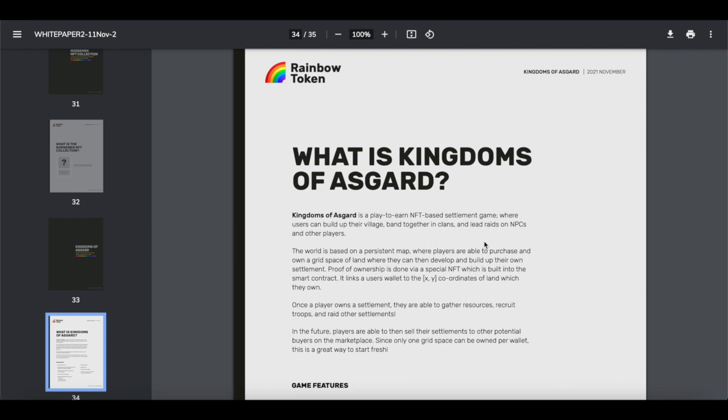Kingdom of Asgard, like I predicted, is a play-to-earn NFT-based settlement game where users can build up their village, band together in clans, and lead raids on NPCs and other players. The world is based on a persistent map where players are able to purchase and own a grid space of land where they can develop and build their own settlements. Proof of ownership is done via a special NFT, which is built into the smart contract. It links a user wallet to the XY coordinates of lands which they own.